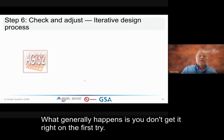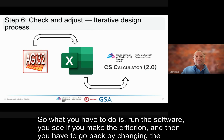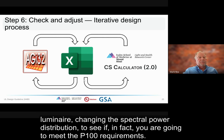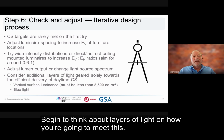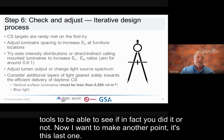What generally happens is you don't get it right on the first try. So you run the software and see if you make the criterion, and then you go back, changing the luminaire or the spectral power distribution, to see if you are going to meet the P100 requirements. So again, this is new. If you don't make it the first time, play around with luminaires, play around with spectrum, and begin to think about layers of light on how you're going to meet this. We're not prescribing how you do it. We're only prescribing what goal you need to meet, and then we give you the tools to see if you did it or not.